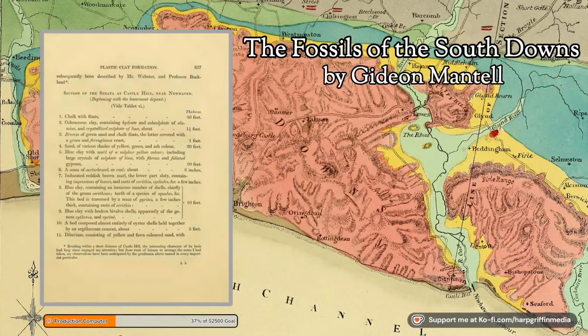1. Chalk with flints. Thickness 50 feet. 2. Ochreous clay containing hydrate and subsulphate of alumine and crystallized sulphate of lime, about 1½ feet. 3. Breccia of green sand and chalk flints, the latter covered with a green and ferruginous crust, 1 foot. 4. Sand of various shades of yellow, green, and ash color, 20 feet. 5. Blue clay with marl of a sulphur yellow color, including large crystals of sulphate of lime with fibrous and foliated gypsum, 20 feet.